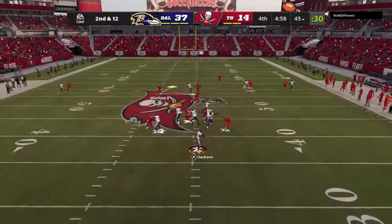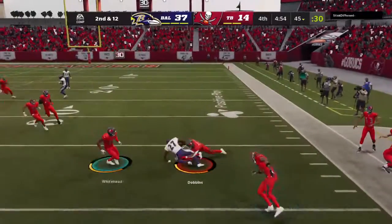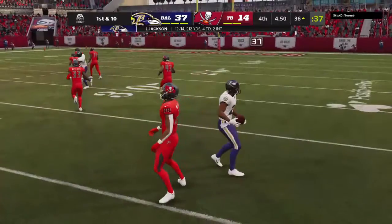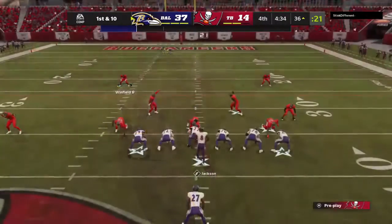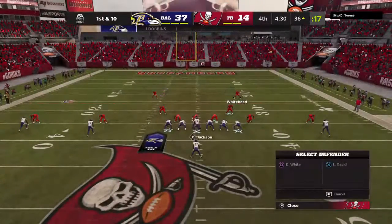Throwing again on second down. Jackson. He'll dump this off complete to Dobbins. And he is tackled inside the 40, not quite to the 35. Another catch for him there on this drive, Brandon, and it looks like they're going to utilize him out of the backfield any way they can. And that time they pick up a first down.